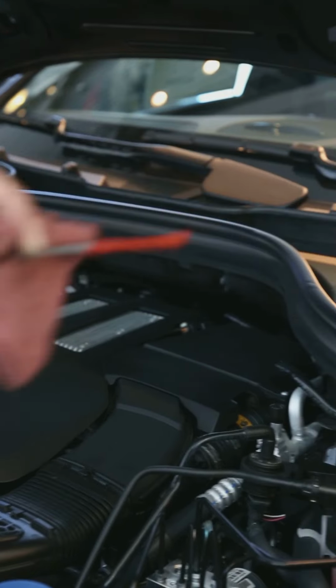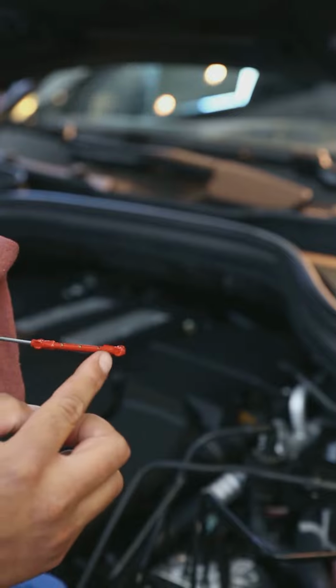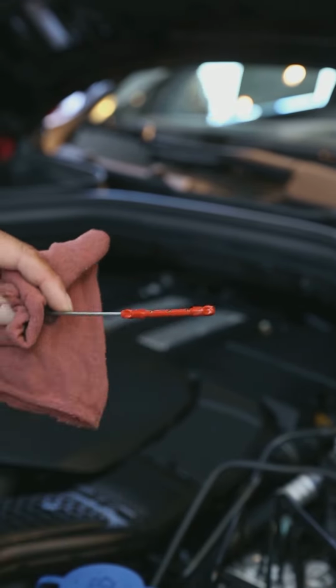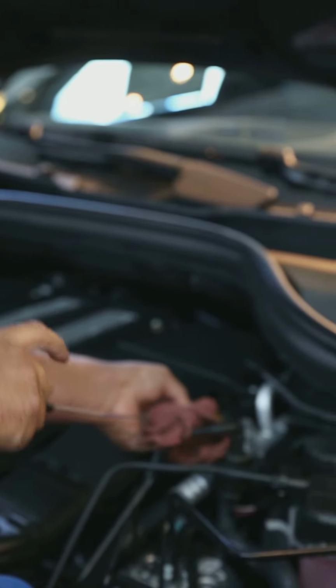We want to look for the oil level to be right in between the hash marks. This is going to be the maximum. This is going to be the minimum. We want it somewhere in this range. If it's too high or too low, the oil level should be corrected. On vehicles without a dipstick, it would be done through the instrument cluster.